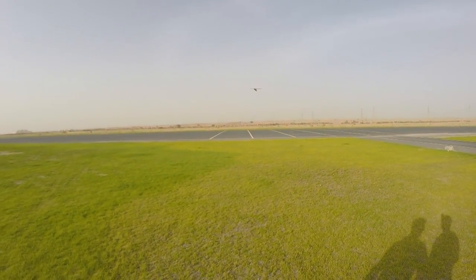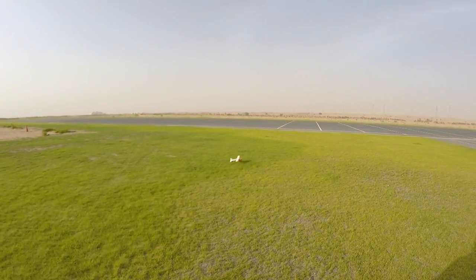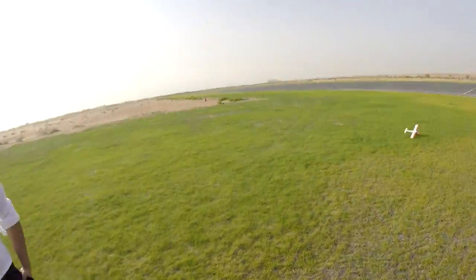Alright, come back. I don't want to fly it back because as soon as I turn the nose, it's gonna go 1 kilometer far from me. That was a nice landing.